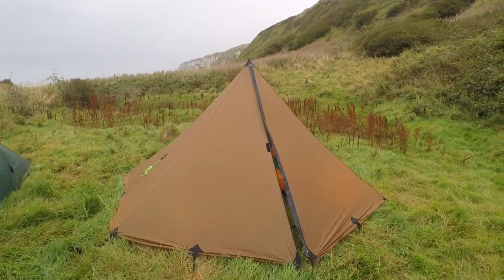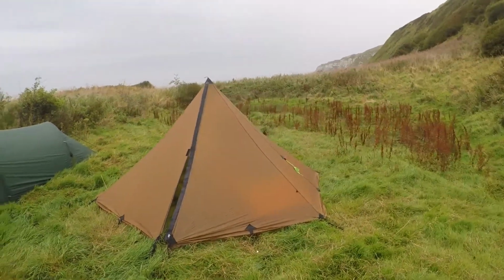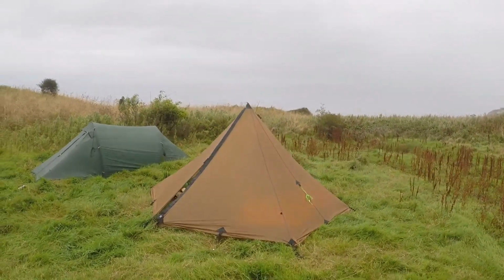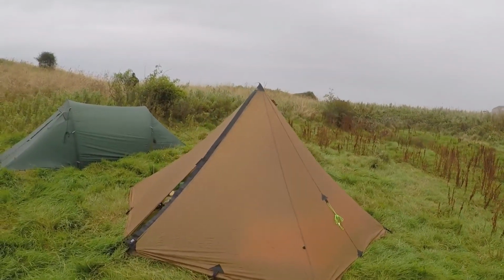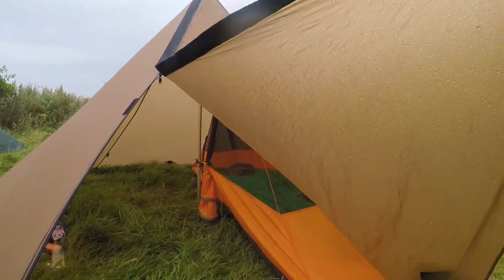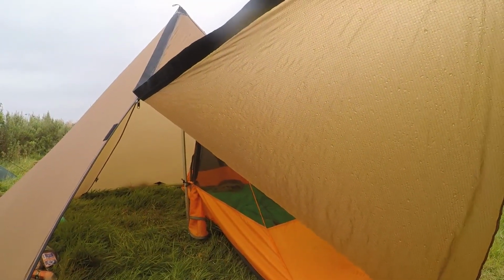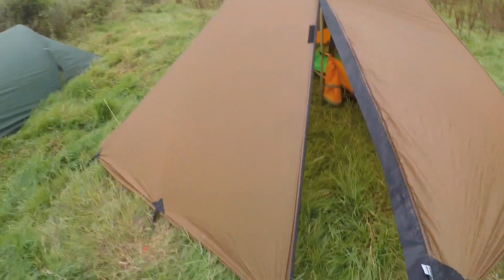My Seek Outside Silvertip 2-man pyramid tent. It's around 750 grams for the outer, and then you have the pole. Today I've actually got a dedicated pole in it rather than walking poles joined together, as you can see. And the nest is actually a Lux Hex Peak single nest, so that fits it really well. Like I say, a few adaptations on the shock cord, but yeah, all good.